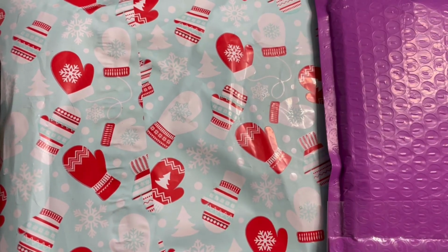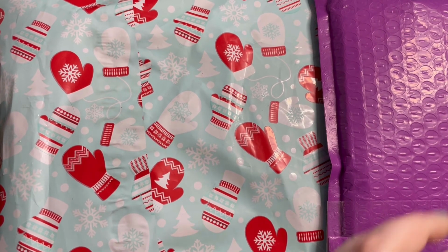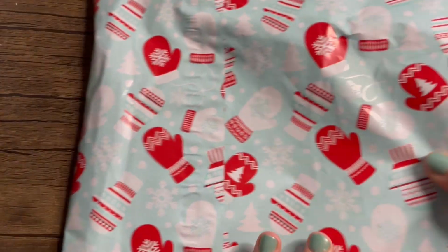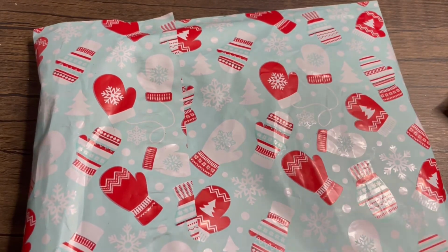But first off, I am going to eventually do a little time lapse of this so you don't have to sit here listening to me talk, because I tend to go pretty long, a long time. But I just want to admire this cute little bag.